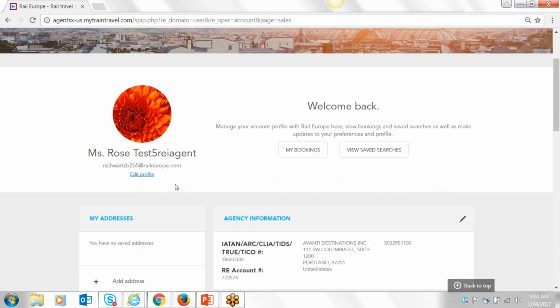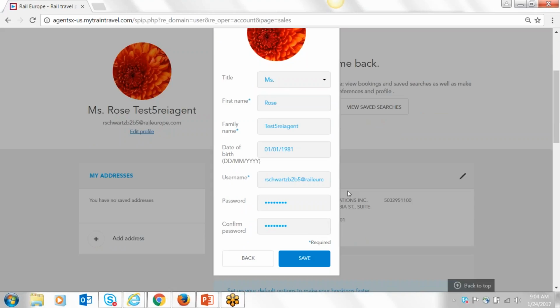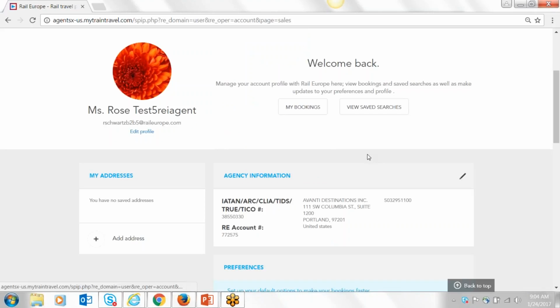Under the My Account section is where I can edit my profile. If I wanted to change the photo that I have, I could certainly do that. I can edit my name, if I was, say, married or divorced. I can add my birth date if I'd like to. It's not a mandatory field, but we may be doing something special with that in the future. So if you wanted to add that, by all means, go ahead. You have your username, your password, and your confirmation of password. If you click Save, it will save that information for you. I'm not changing any information, so I'm not going to click Save.